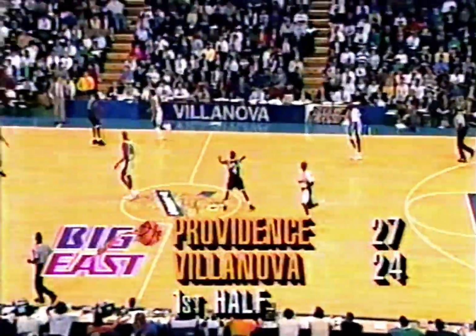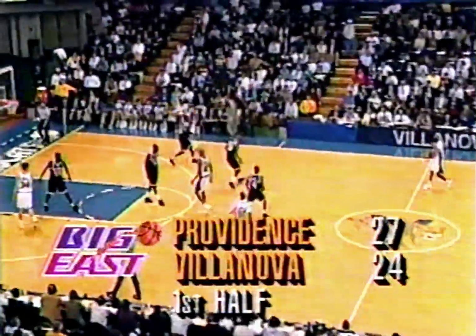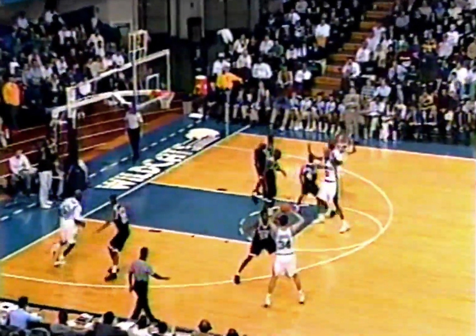Phelps from three-point range, and he's good. Rob Phelps, his fifth three-pointer of the season, and the Friars lead at 27-24. Big lift for the Friars if Phelps can start to hit from the perimeter, can only loosen things up and get things going inside for the players like Smith and Williams who are out there right now.